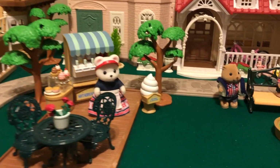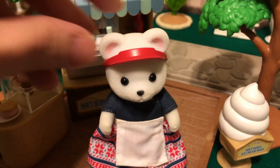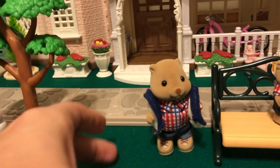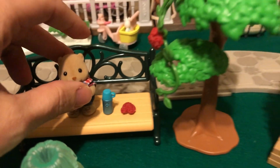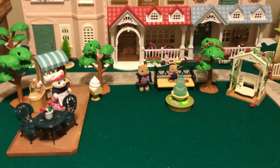Well, today is a very exciting day. We have Polar Bear Mother dressed in her apron and visor because she's going to be serving some ice cream to some brand new residents that are joining Critterland. And we have the Beaver hiking siblings that are going to be the welcoming committee. He is so cute. One of my favorites. Those little tiny shoes. Can you guess who they might be welcoming?